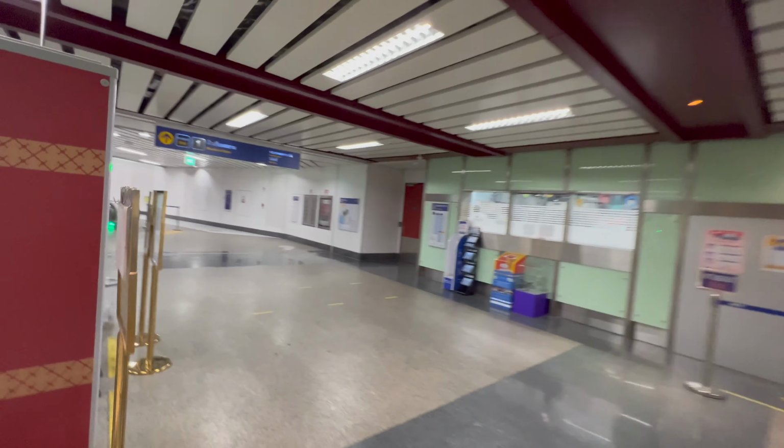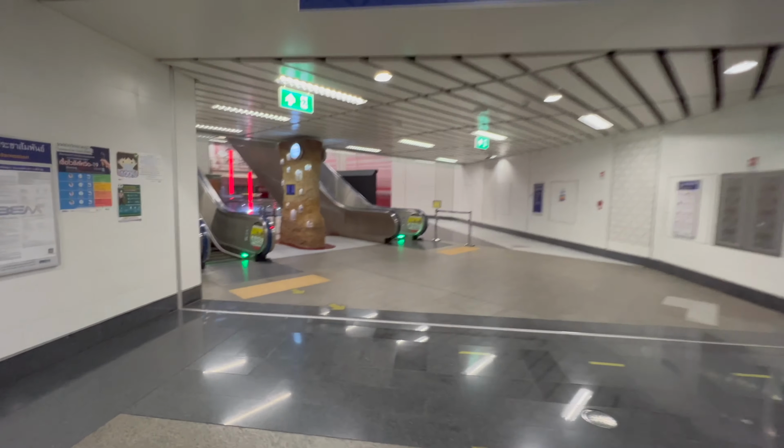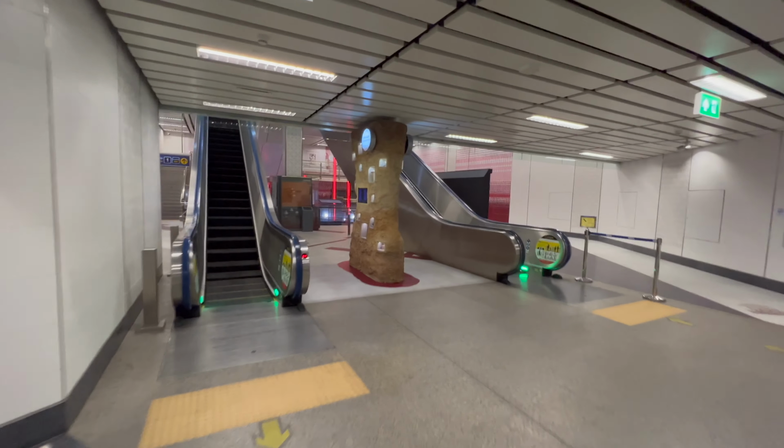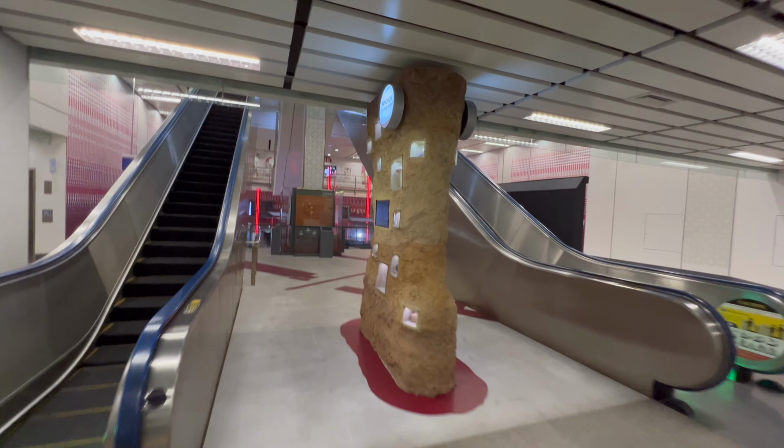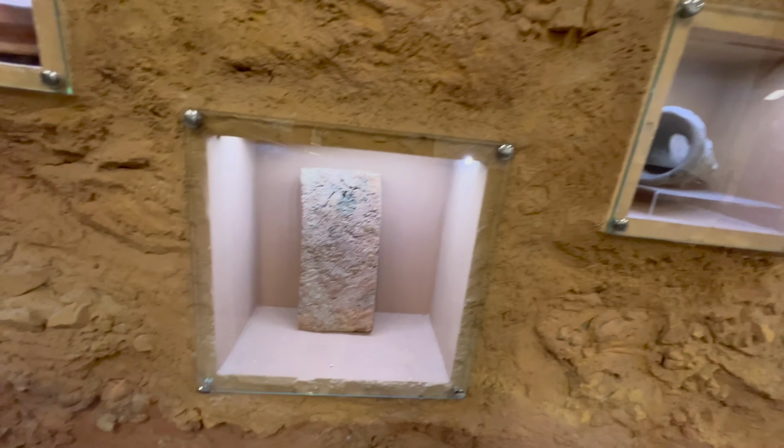So it only cost me 17 baht to go from the last station to this station, so it was just one stop. But the unique thing about this station is it's got its own little museum. There's actually a museum above here, but it's got a little museum down here as well, just showing off a little bit of the history and the architecture.